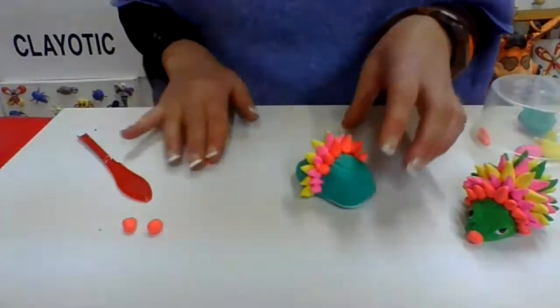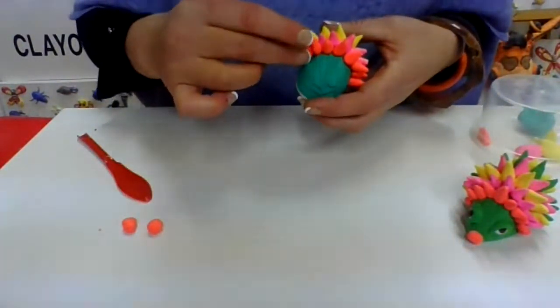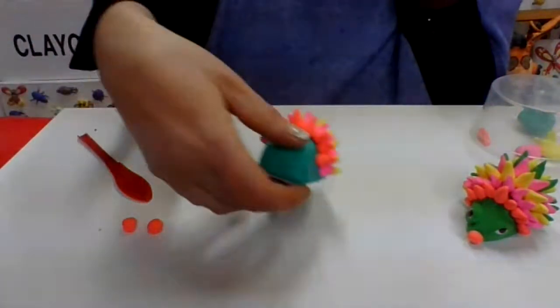And then ball, droplet for the other side. So you're working from one side to the other. So there's a system in place. Okay.